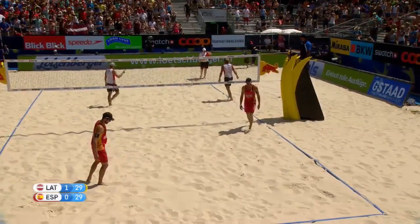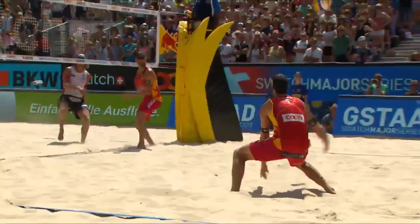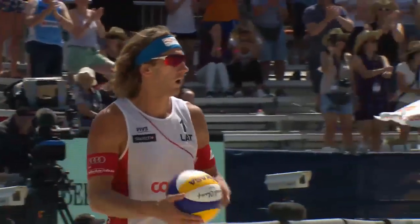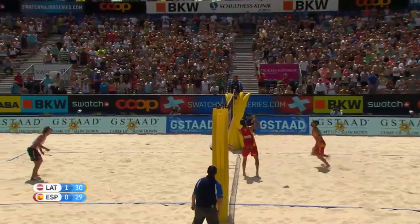Oh, and there's the advantage back with Latvia. They now have match point, 30-29. Beautiful defense in the backcourt by that man right there. Alexander Samoilovs enabled that play to happen. 7th match point, Latvia serve for the bronze medal.